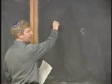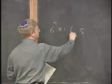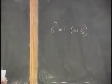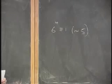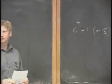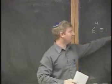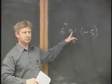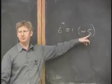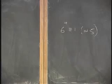This says that 6 to the 4th is congruent to 1 mod 5. 6 to the 4th is 1296. It ends in 6, and if you divide through by 5, you get a remainder of 1. I want to make sure everybody knows this notation. This means congruent to 1 mod 5. That means when you divide by 5, you get a remainder of 1. That's what the notation means. Okay, that's what the theorem says.